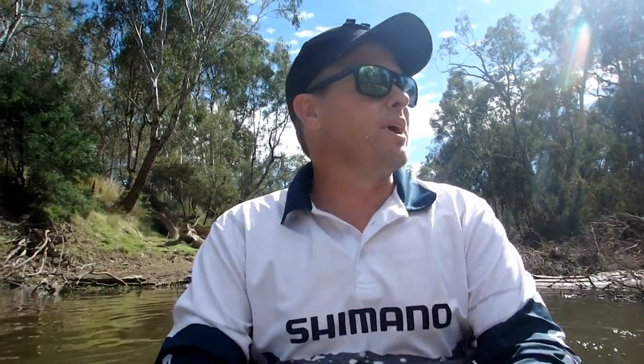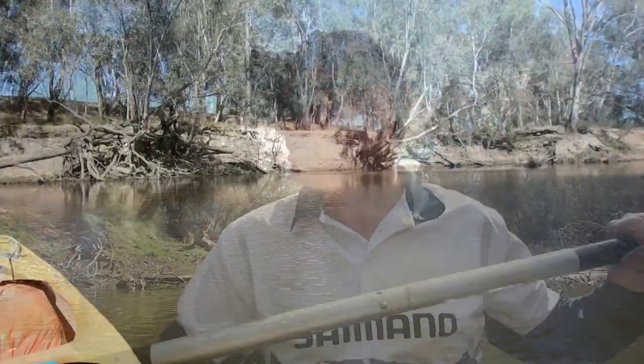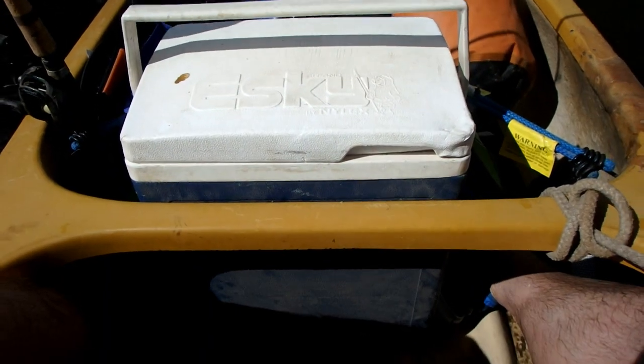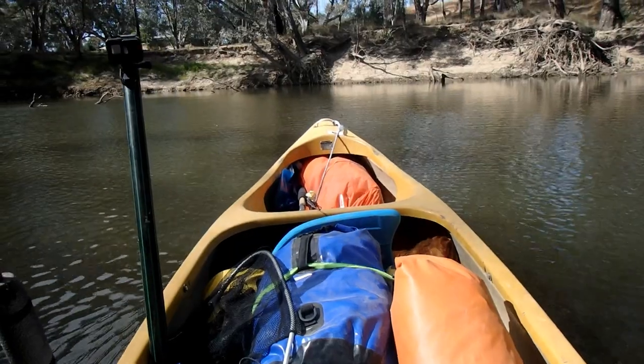The only problem is if we have a tree that's across in deep water, it might be a bit of an issue trying to get out and pull the kayak and the canoe over it, but oh well. The waters are quite warm at the moment. It's very nice. Oh, we got a headwind now.